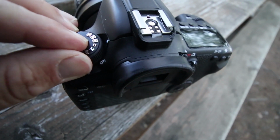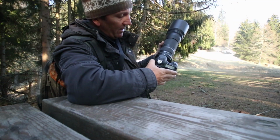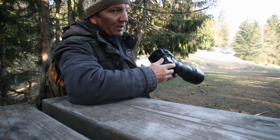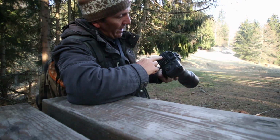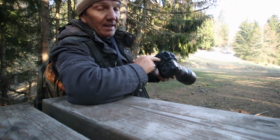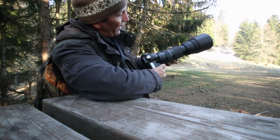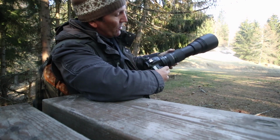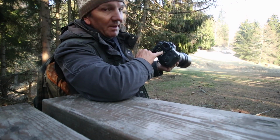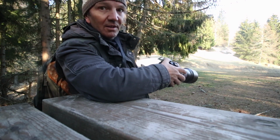Then back to manual. On normal photography, I use manual all the time. Very rarely I use aperture priority or Tv, which is time value. Most of the time manual. So I leave the 2 parameters fixed as I choose. Like I said, 1/800 of a second shutter speed, and as wide as possible. So f5.0 when it's zoomed in, and it will go to f6.3 as you turn the lens to zoom to 600mm. And so the only parameter that I let the camera play with automatically is the ISO. So it will go up and down depending on the light.